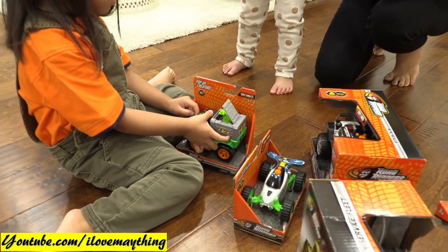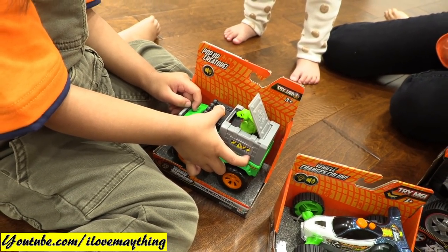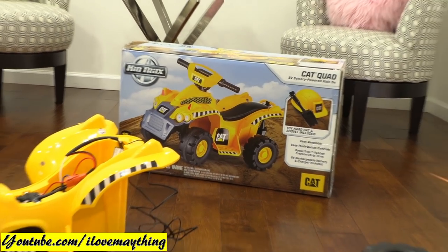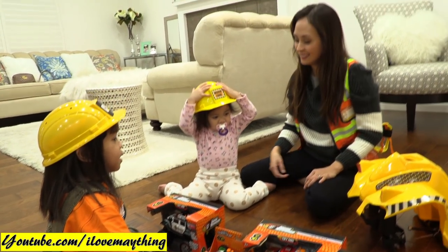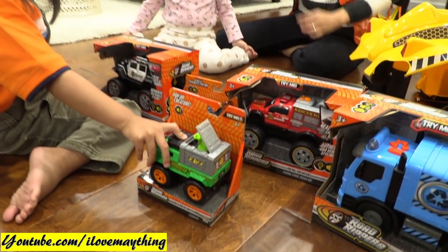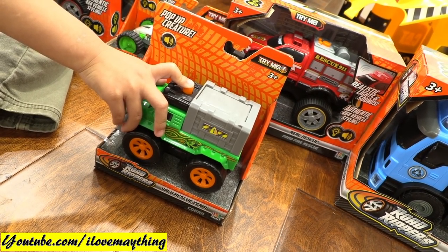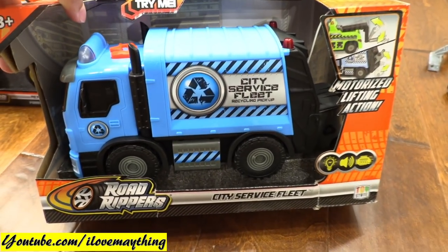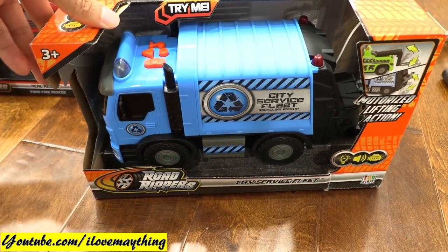What is that, Marxlen? Is that a king cobra snake? Yeah. Oh, that's nice. A quad bike, Marxlen. A caterpillar construction quad bike. Construction hats. Nice, guys. Where's the snake? A king cobra snake. And what is this, Marxlen? A garbage truck? Or a recyclable truck?